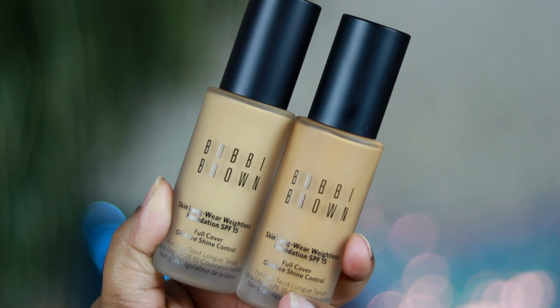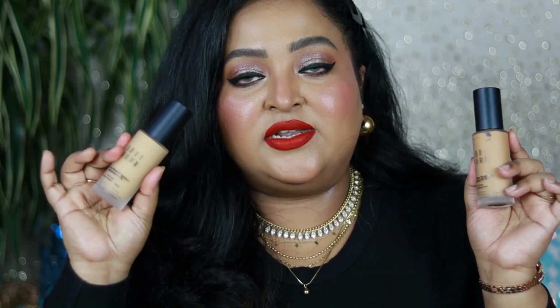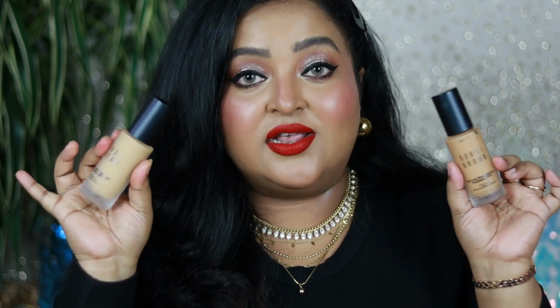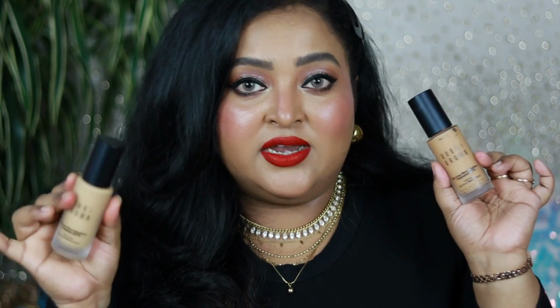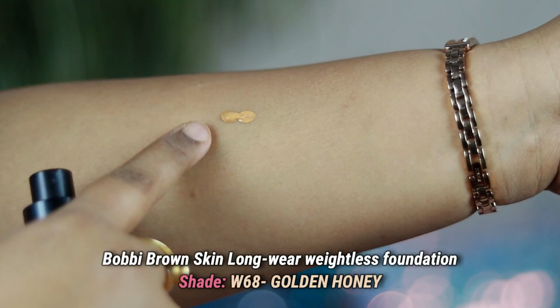So the first shade that I picked up is number W068 called Golden Honey. After going through so many videos, I purchased this one. When I received it, I found that it looks way too orange on my skin tone, guys. And another shade that I picked up is W058 called Golden Natural. So both actually belong to the medium skin tone category, but the undertones are completely different. So this is a medium to dark kind of shade having an orange undertone.